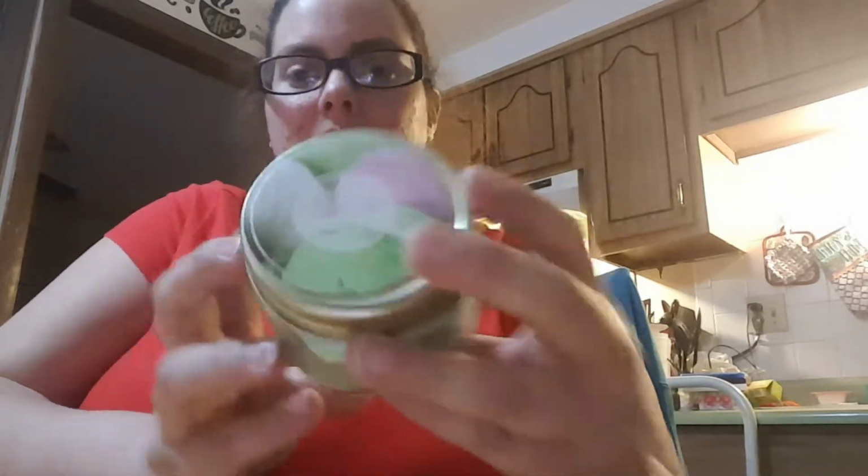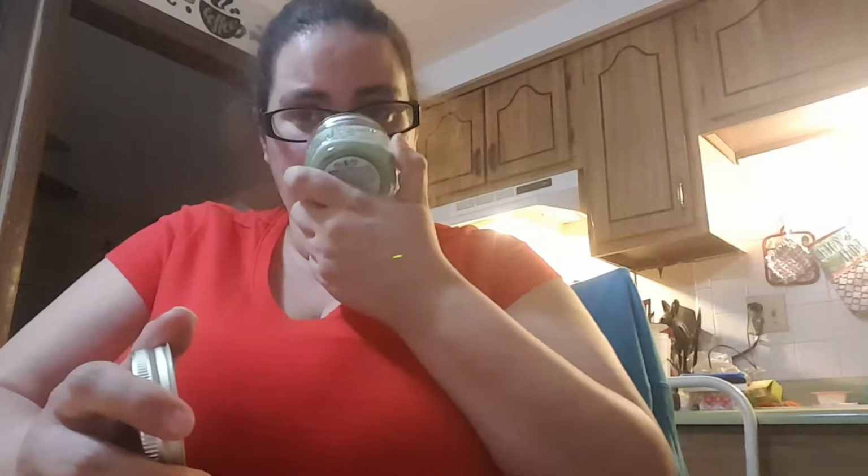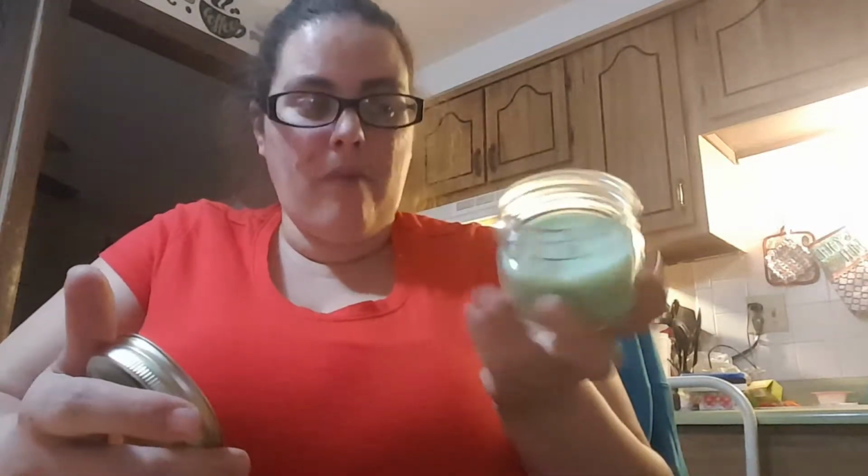So this one is the Italian Ice. This one might have a good throw. It's very spring-scented. It does almost smell like a cucumber melon scent, which I actually adore. But just taking the top off real quick, you can smell it instantly. So I might try to burn this one tonight and see how the throw is on that one.